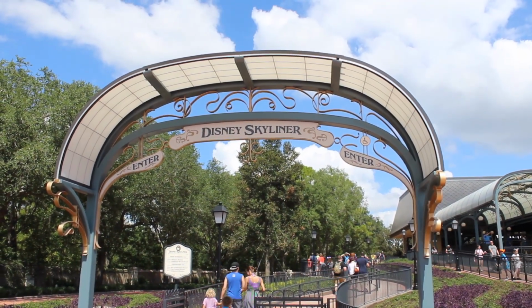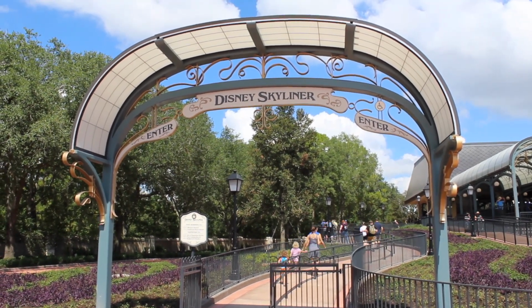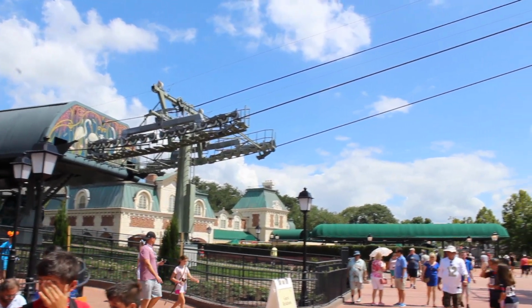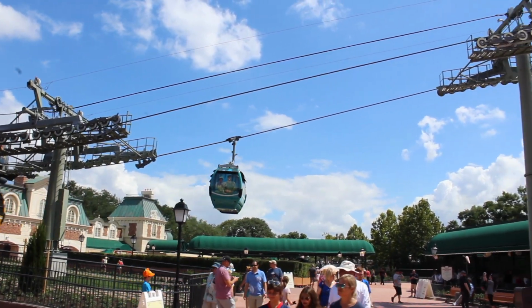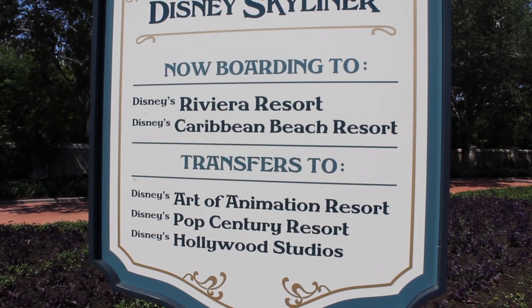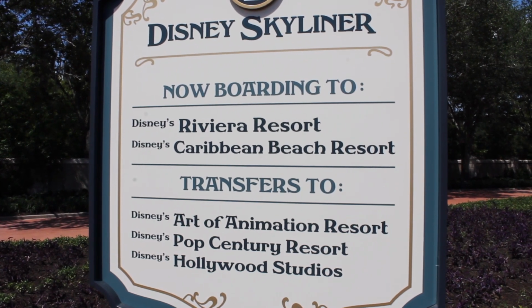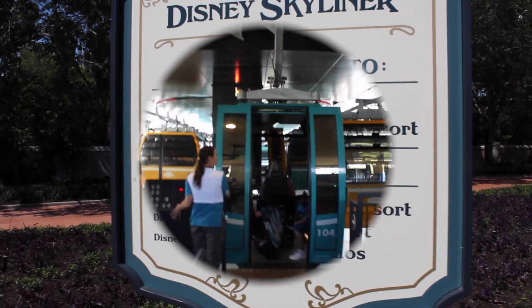And here we are at the Disney Skyliner. Very excited. I really can't wait to see how fast these things fly. And I'm also curious about the ventilation in here. I want to see if they're going to be not too hot. And this board is where all these are going to from Epcot. Okay, so we're boarding to go to Riviera Resort, and Caribbean Beach Resort, and then you get a transfer to these right here, I guess, from here.